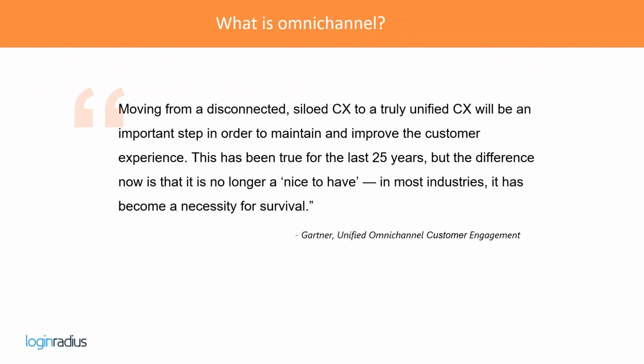And to wrap everything up, this is a really good quote. Moving from a disconnected, siloed CX to a truly unified CX will be an important step in order to maintain and improve the customer experience. This has been true over the last 25 years, but the difference now is that it's no longer a nice to have. Providing something that generates high customer satisfaction is no longer just a perk. It's now become a necessity.